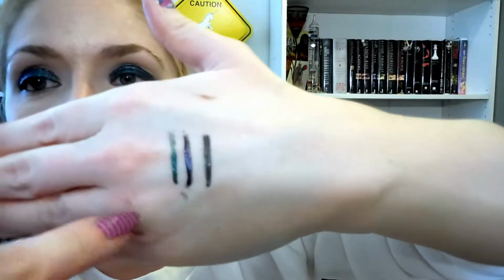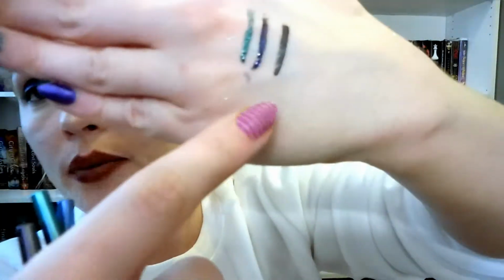Here is the green one, Sea Symmetry, which skipped near the end. I don't know if it's because it's a thicker formula. It looks like it's a thicker formula because if you look at the blue, Sea Dreams, at least with the consistency from when I did it, I could tell it was a lot waterier. And then you have the Trident's Shimmer.